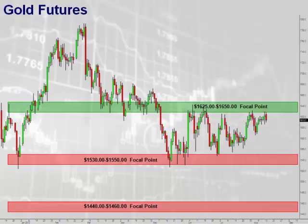Next, I want to take a look at gold futures, and gold is now trading into some substantial overhead resistance levels around the 1625 to 1650 area. This is a make-or-break level for gold. If it is able to exceed these highs, it may gain its own momentum for a 50 to even $100 an ounce push higher. In the same regard, if it fails here and cannot beat this level, the sellers will just as easily trade it to the bottom end of the range.